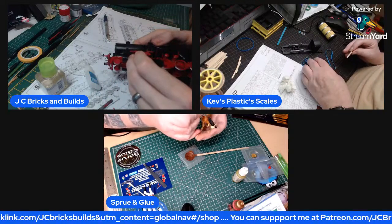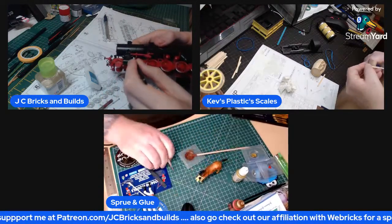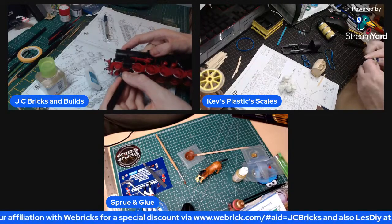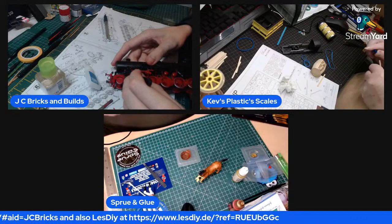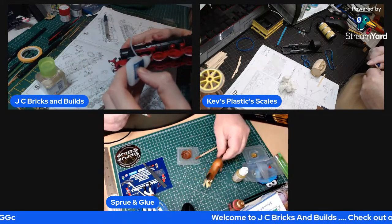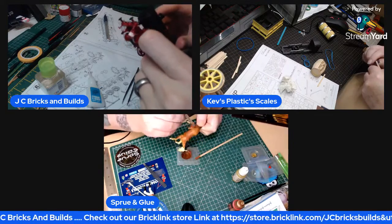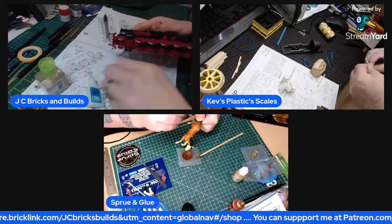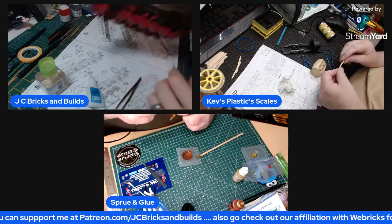Okay, so that's not plain ball. Excuse me a moment. That's right, mate. There we go. That's that bit. And then got that bit there as well. Okay, so we've got the brakes on there.